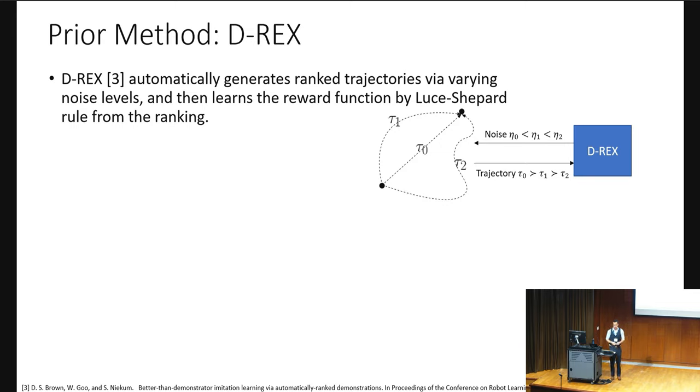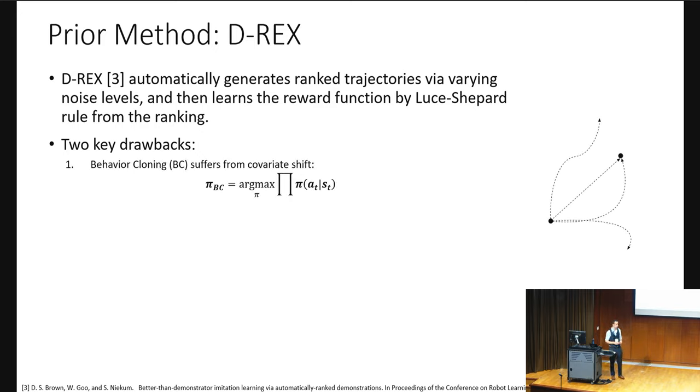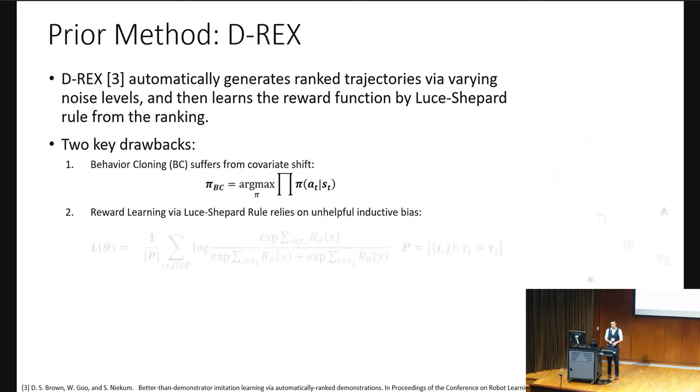worked to kind of exploit this idea, looking at the Lew-Shepard rule for learning this ranking of trajectories with varying amounts of noise. First, they used behavior cloning, which is known to suffer from covariate shift, that if you add noise and you get out of the distribution of states that was induced by the expert demonstrator, you're not necessarily going to be able to predict with high fidelity what the expert would do because you're very far away from that distribution.